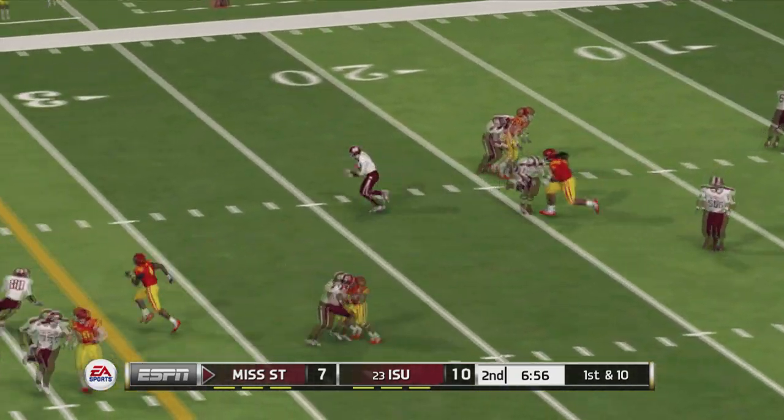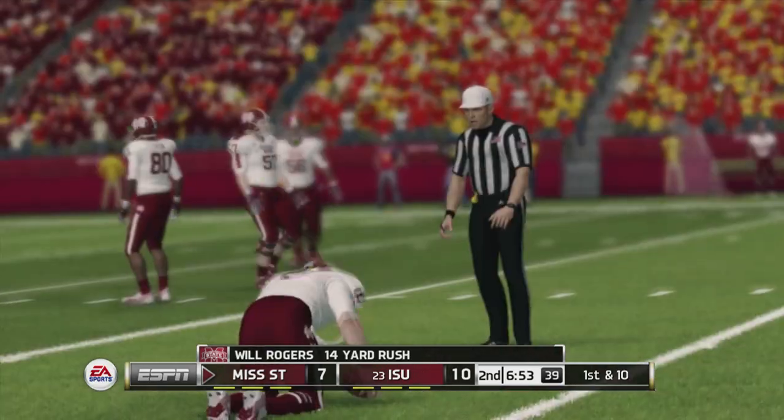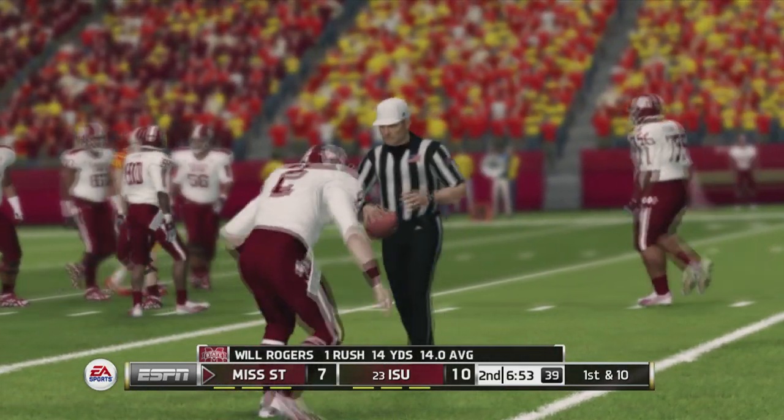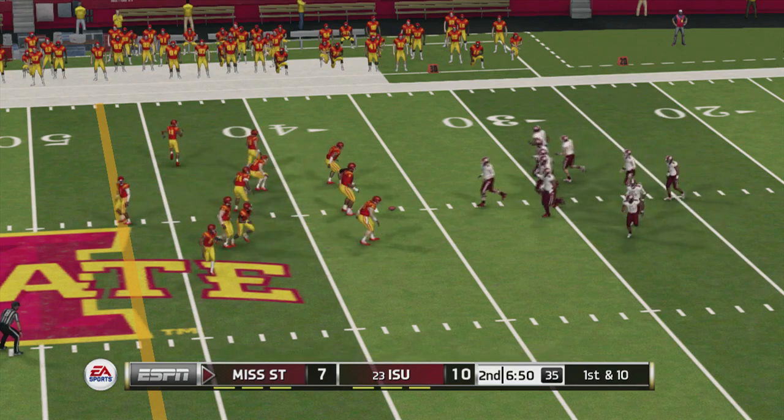Under heavy pressure. Quarterback's going to run it, and he's got room to work. And they make the stop at the 36. Gain of 14 on the play. That makes it first and 10. It's first and 10. Ball on the 36.